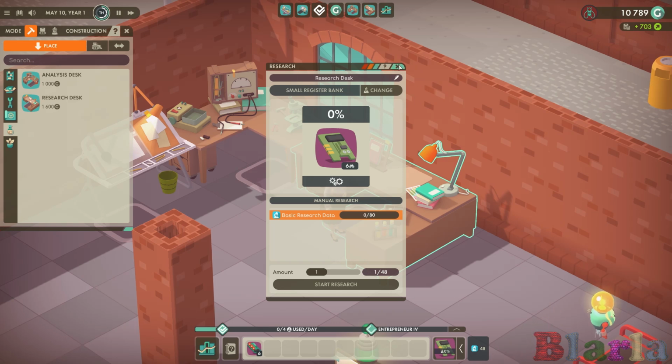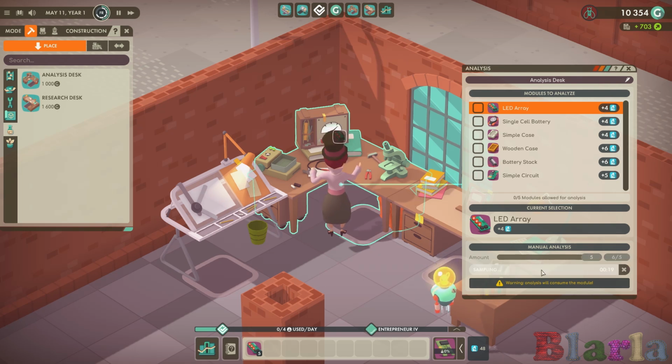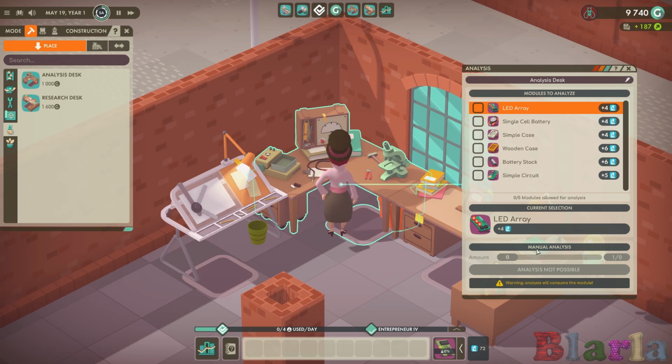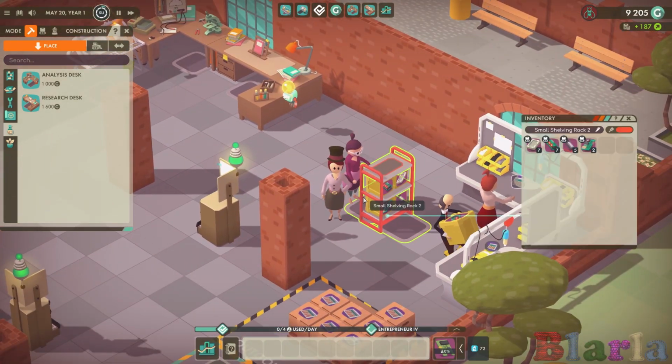So we need 80 points. So I've grabbed a load of these LED arrays, and we shall smash through these. Although these ones are only worth 4 a time. It's a little bit of a shame. Our money is plummeting. We still don't have quite enough research points. We're getting close though.